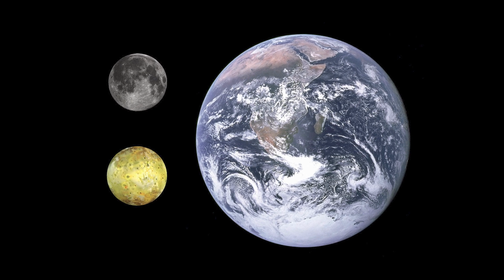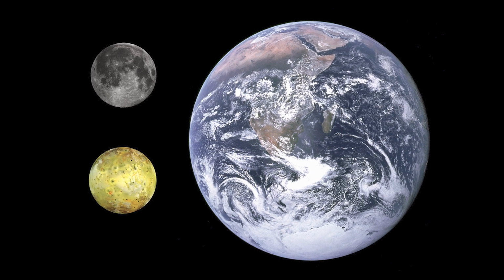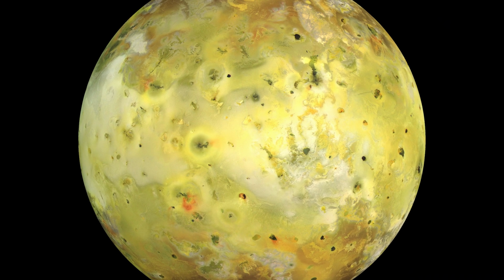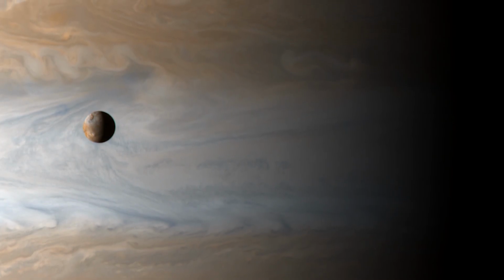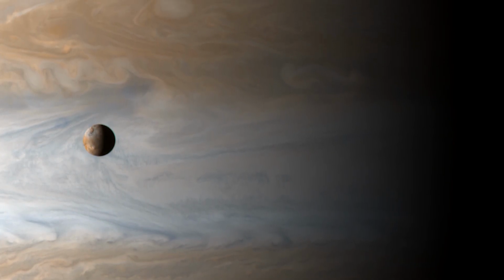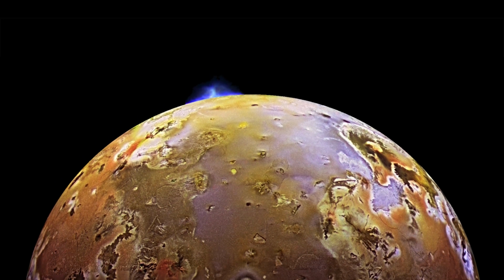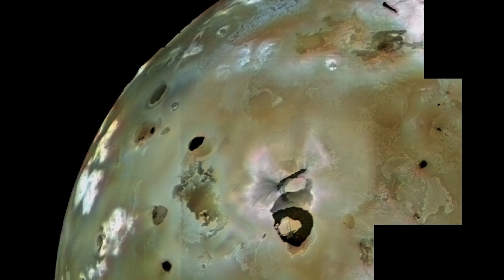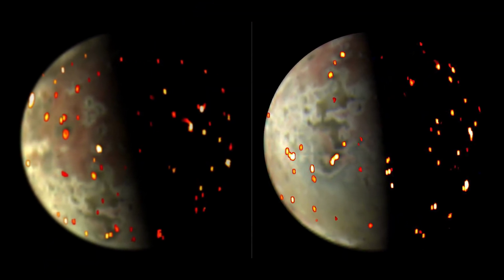Io is the 4th largest moon in the solar system, and the 3rd largest among Jupiter's moons, with a diameter of approximately 3,643 kilometers. Surprisingly, despite its relatively small size compared to terrestrial planets, Io is the most volcanically active object in the solar system. It hosts hundreds of active volcanoes scattered across its surface, which continuously erupt, sometimes simultaneously.